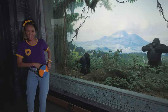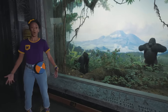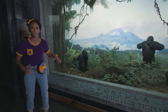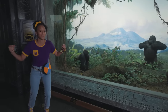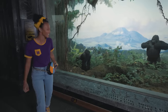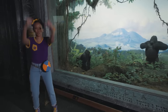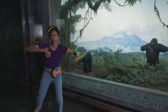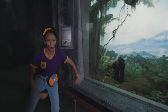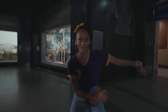Gorillas are super cool. They're really big, they're really strong, they're hairy. They can stand up tall just like humans. But the male gorilla is 10 times stronger than a human. That's pretty strong. Will you act like a gorilla with me? All right, let me see your muscles. Pound your chest. Let's keep looking for more animals. Whoa, yeah, I feel strong just acting like a gorilla.